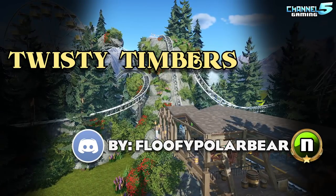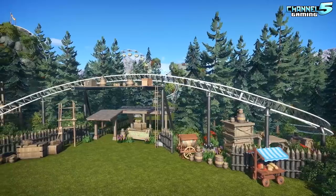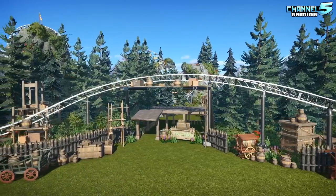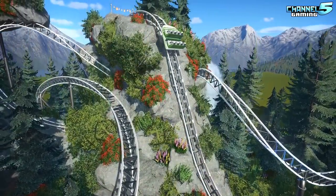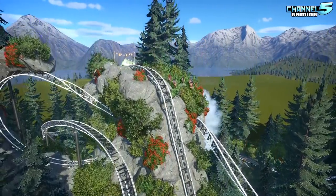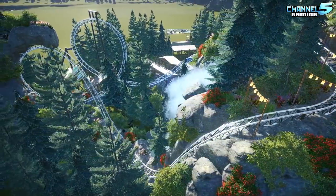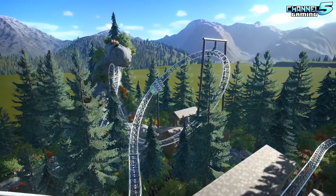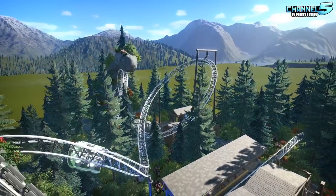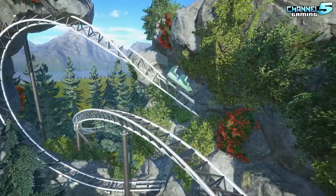Twisty Timbers, created by Floofy Polar Bear, one of our Discord beginner builders. And here they say, this is my first complete coaster and submission. It doesn't have a storyline, just a twisty adventure throughout a timber forest. I am open to the critiques and suggestions, so feel free to say anything that doesn't look good. I recommend riding at 10 p.m., and when placing the blueprint, make sure the red cube is submerged in the ground and the green box is surfaced. Thank you for your time.